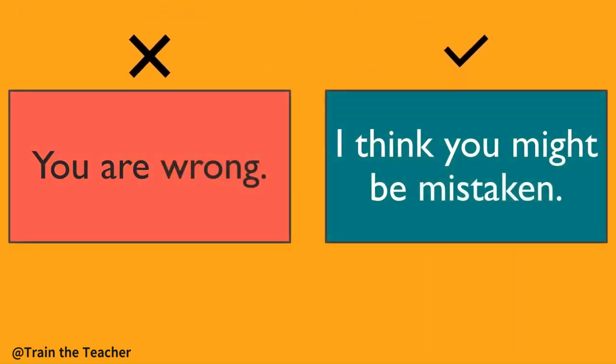For example, let's say a colleague or a friend of yours said that the government has recently invested 1200 crores in the upcoming projects. Now you know that this information is not right. The data is different. So rather than saying "you are wrong," what you can say is, "I think you might be mistaken. The number is quite large. It's actually 45 crores. I read it in the newspaper yesterday, and that's something that makes me say this."